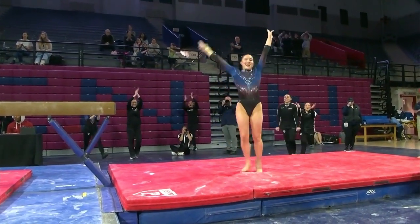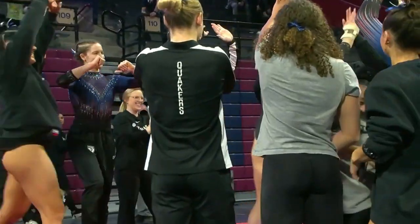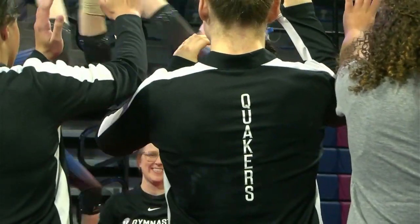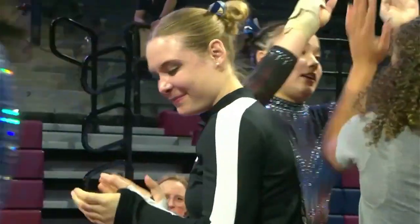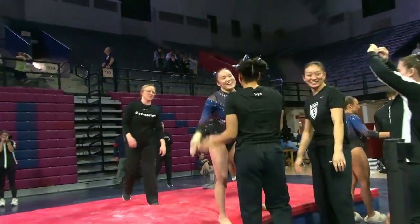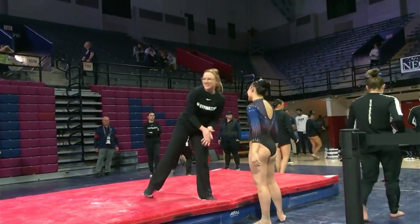Lovely dismount. That was the highlight of the routine for me. She really had great air awareness, knew where she was as she was coming into the landing. And that's the thing about the stick. You can't force it. You really just have to set the mechanics up so that your body's in a good position and let it happen. And that's what we saw there. So Mimi Fletcher with a strong finish there.